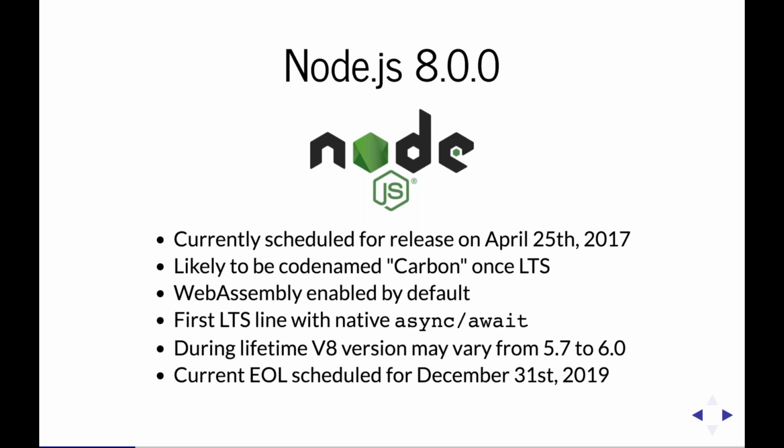That said, Node 8 is scheduled to become an LTS line in October, and every LTS release line is named after a periodic table element. So Node 4 was the first LTS line. It was codenamed Argon. Node 6 was the second one. It was codenamed Boron. So Node 8 is going to take an element whose name starts with C. I don't think it's official yet, but it's been pretty much determined that the element's going to be Carbon. So you can call it Node 8, Node version 8, Node Carbon, etc.